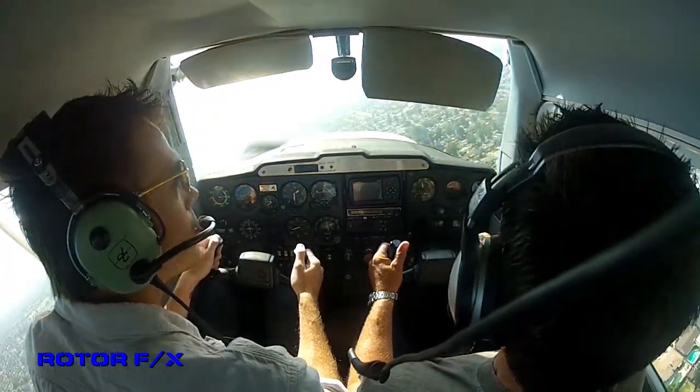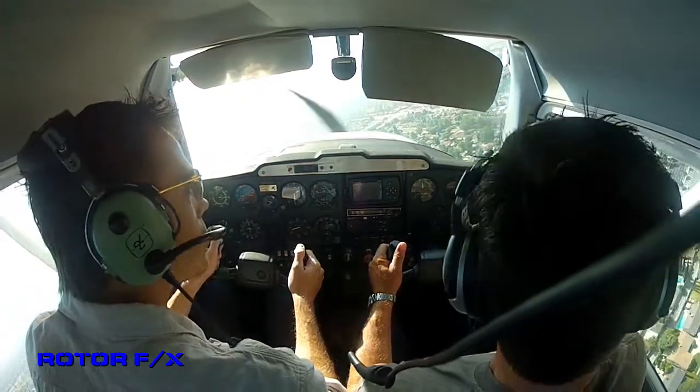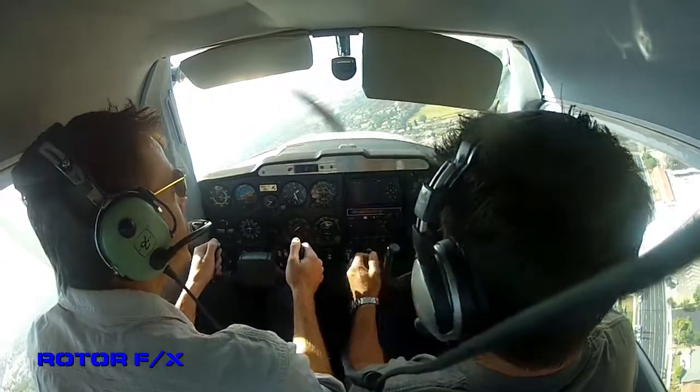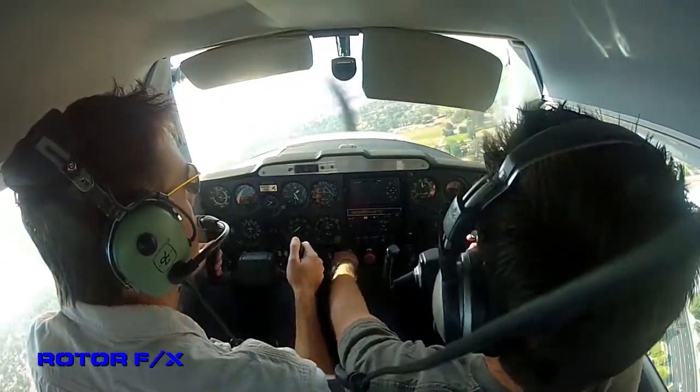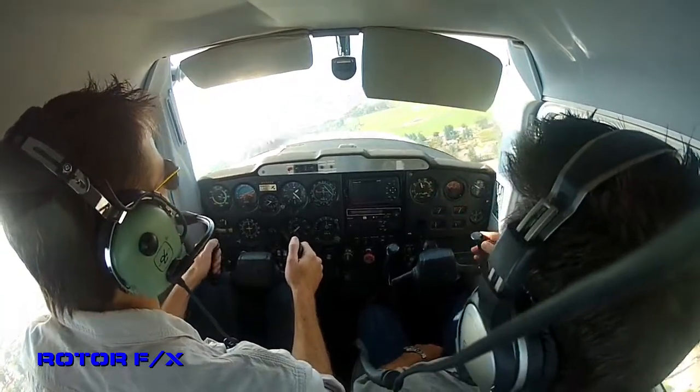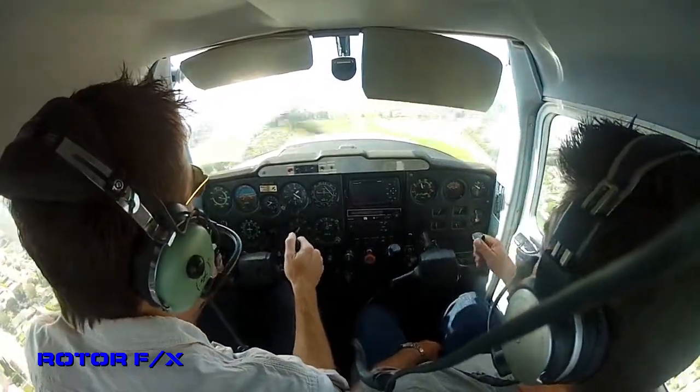So we keep our nose pointed down like that just a little bit and about this bank angle right here. And we should roll out right on the runway. Okay. I'm going to take a little bit of power out because we're a whisker high. And we just keep turning until we're straight and narrow. And then we roll level.